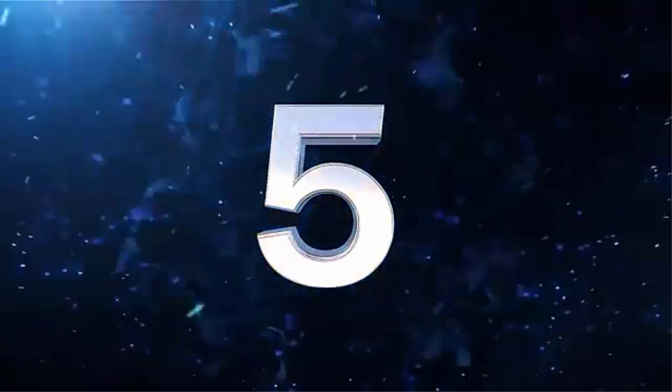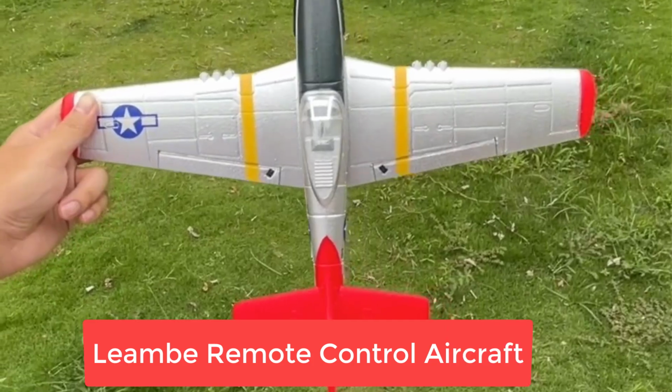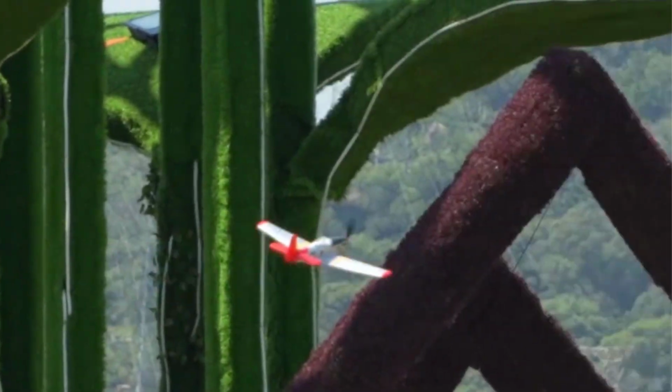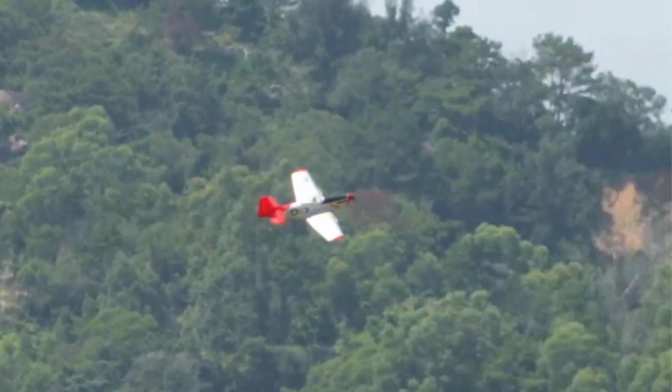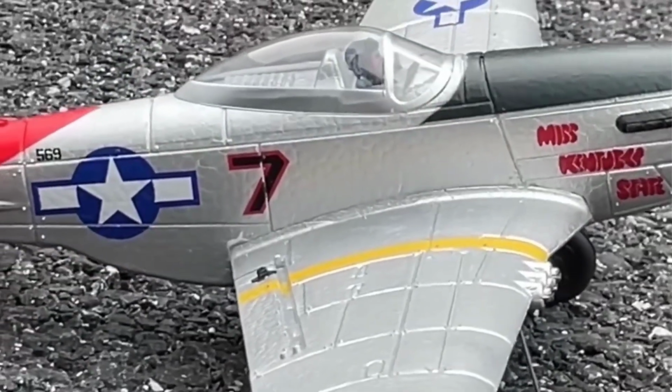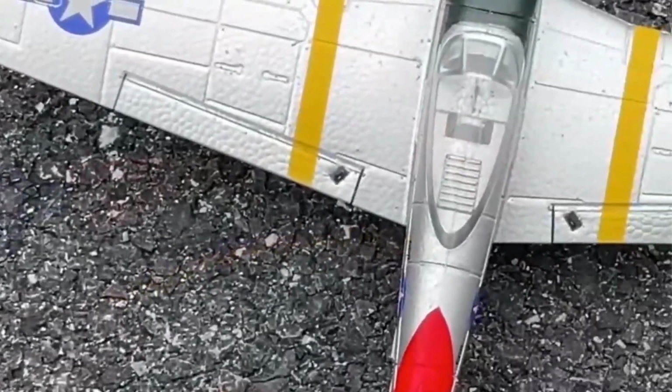Number 5. Leambe Remote Control Aircraft. The Leambe Remote Control Aircraft Plane is a versatile and user-friendly RC plane designed for both adults and kids. With its 3 flight modes, this aircraft offers a dynamic flying experience, allowing users to perform smooth U-turns and maintain control during various flying conditions.